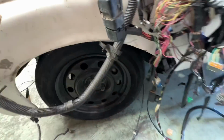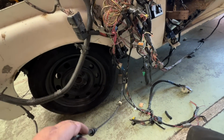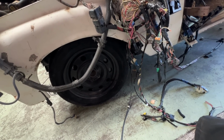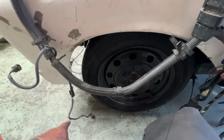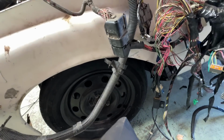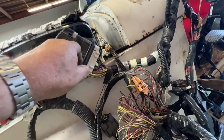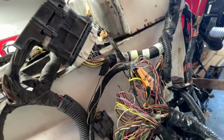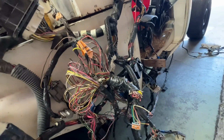So I grabbed the shifter, I put it in park, to make sure that if the car were to start, it would not drive away, which I've done before. Once again, marker lights, fog lights or blinkers. I remember this plug had a rubber gasket on it, so obviously that goes through the firewall. There are 2 spots on the firewall where that goes, or 2 plugs that go through the firewall. One is there, the other one, well, it's here somewhere.